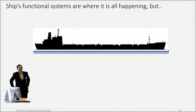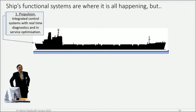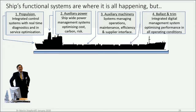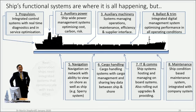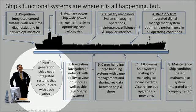And I think the first place to start is that the place where it should all be happening is ships' functional systems. And this is the way, I'm not saying it's the only way, you develop propulsion systems, auxiliary power systems, auxiliary machinery systems, ballast and trim management systems, navigation systems, cargo handling systems, and IT and comms systems, and finally the maintenance systems. Many of these are already under development, but I think the next generation of ships will need really well engineered systems for the areas I've described or something like that.